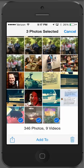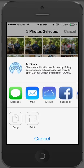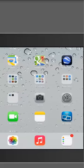But one of the neat things is when it comes to sharing. So let's say I want to share these 3 photos. There's my usual ways of photo stream, emailing or texting, or what I can do is actually called AirDrop. And what that does is you can transfer files between iOS devices. Let me show you.